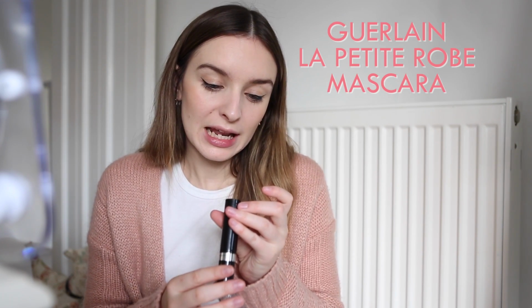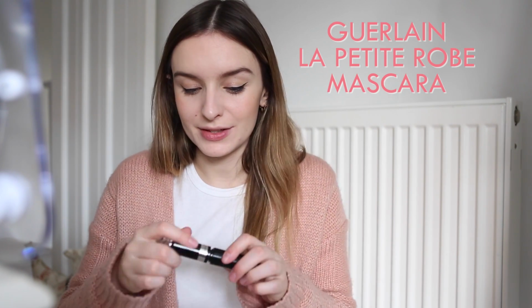And then I use my favourite mascara of the moment, which is the GUERLAIN La Petite Robe Noire, which is very fancy, but it's really, really amazing at getting every lash and just lengthening and thickening, just doing all the things you want a mascara to do, basically, without looking spidery, which is great.